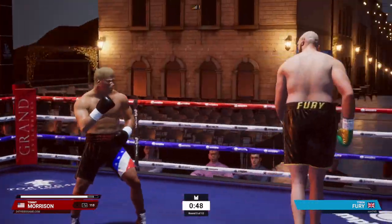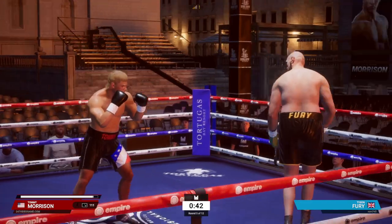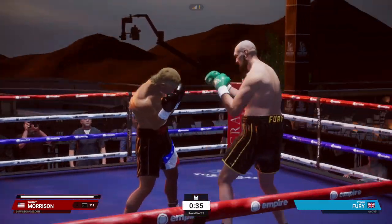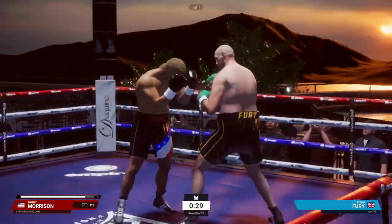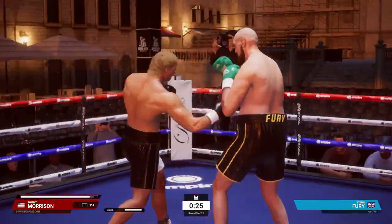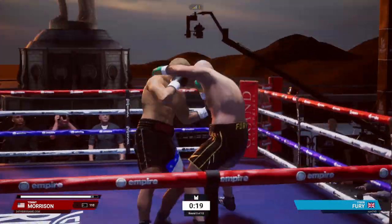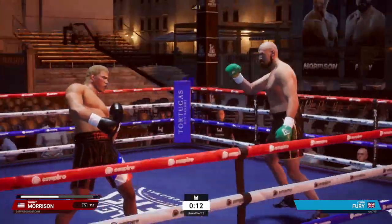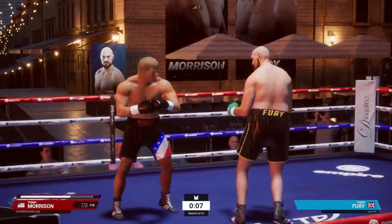Still swinging with nothing left. Neither man really defending themselves. And a counter left. That counter shot lands. This is not good strategy. Those punches. This round's still up for grabs with just 10 seconds to go.